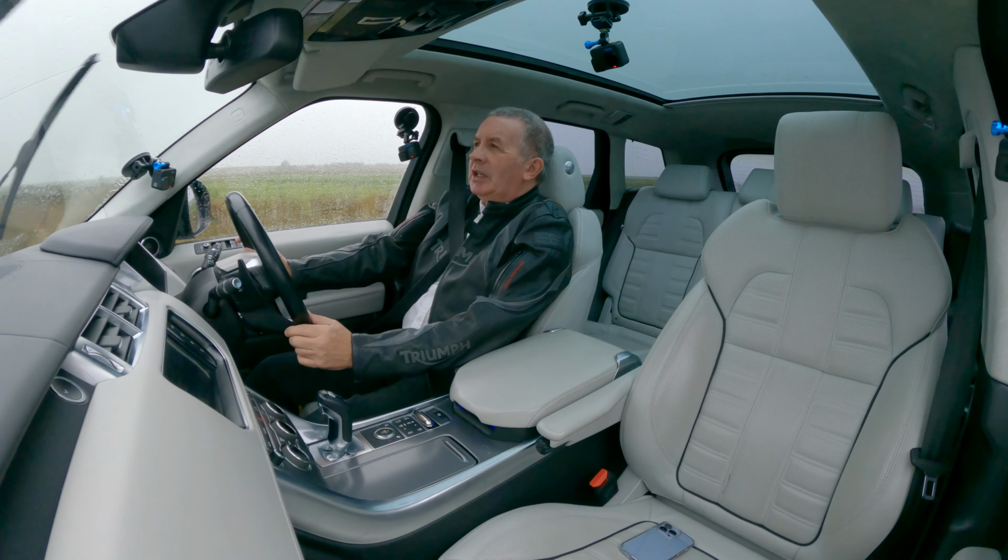Indicators on the left, automatic headlights, wipers on the right, rear wash wipe, a reversing camera, these ivory seats, perforated leather with the black piping, contrast piping, matches the tops of the dash and the steering wheel. Nice and easy to use climate control. Again, it does have the temperature there, but more to go wrong. Does anybody want to be at an exact temperature that they know? Or do they just want to be warm enough or cool enough?